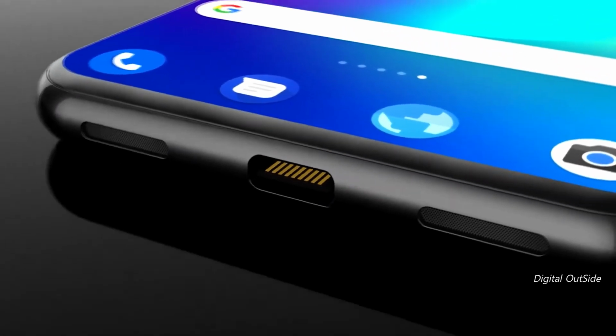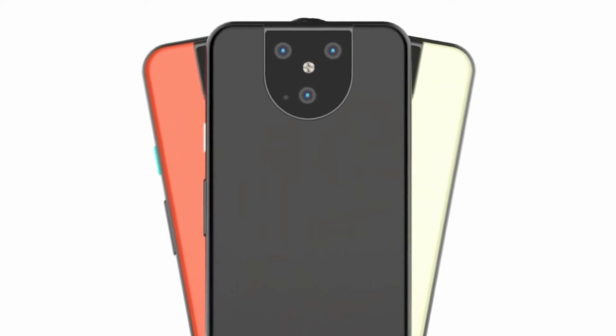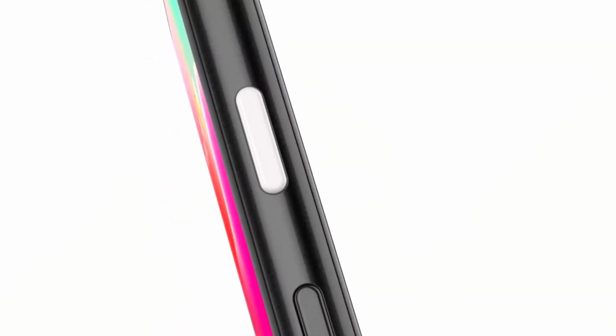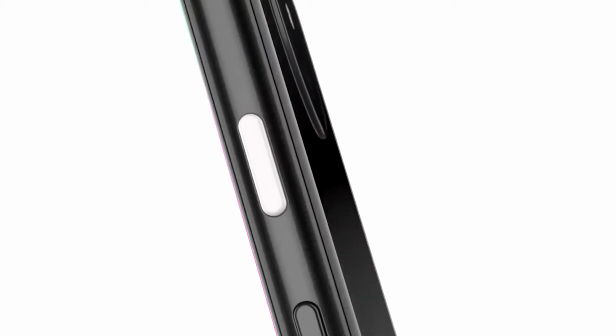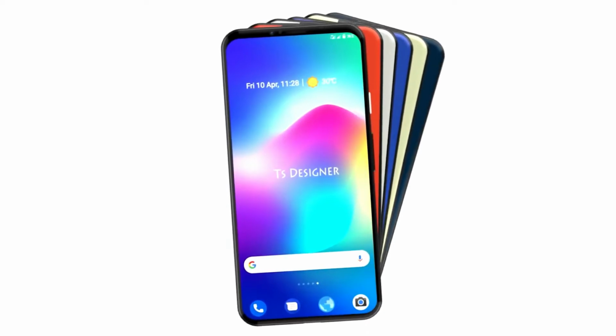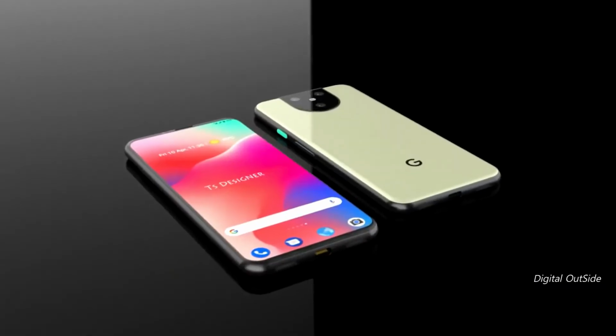Of course, with smartphone prices skyrocketing, it is nice to see that the Google Pixel 5 is trying to keep things down. They're always priced a bit lower than the other flagships, and with the latest prices we're seeing, this is going to be a welcome approach. When it comes to leaks surrounding the Google Pixel 5, we have to be careful as many of them are based on rumors instead of solid leaks.